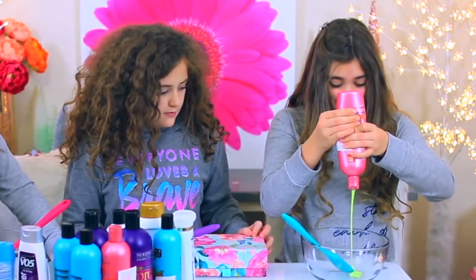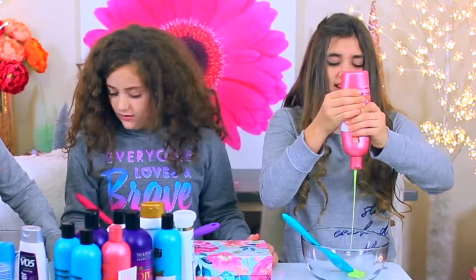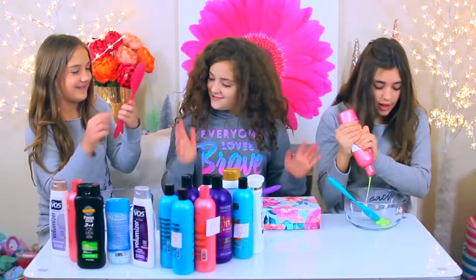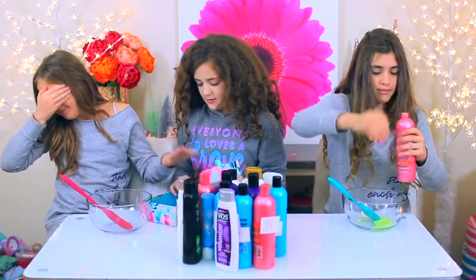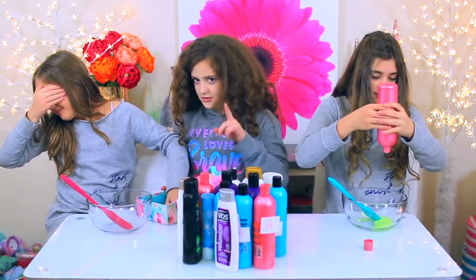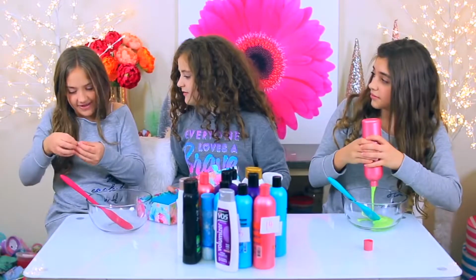Oh, it's kind of a green glue. I want to say it's like a key lime green, but it's a glue. It's a kind of pale green. It's really pretty. Okay, Annalise, pick one. They're really small. See how tiny they are?